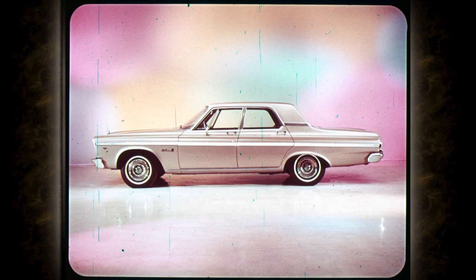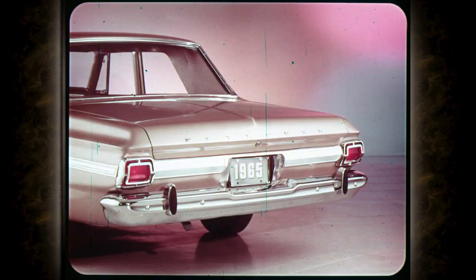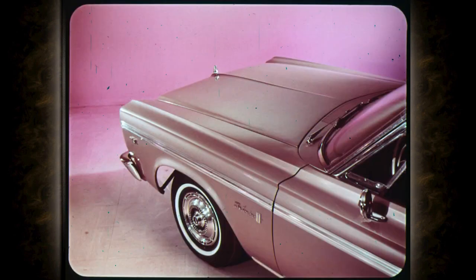From the side, this is the low, lean look of the Belvedere II. The stem-to-stern side molding is anodized aluminum to resist corrosion. There's aluminum round back, too, with broad bands of it stretching between the license plate and the tail lamps. The lamps are encased in bright chrome to form an attractive cube shape.